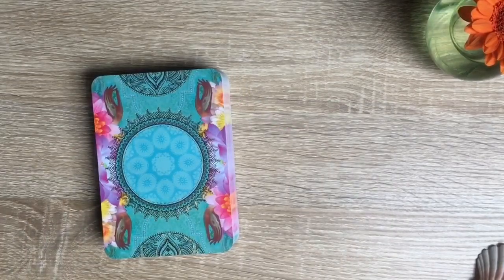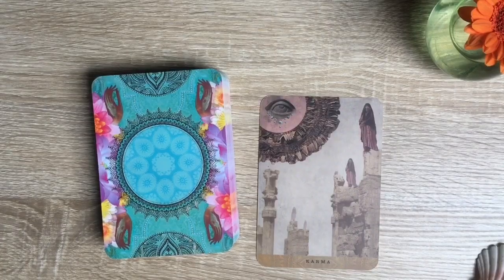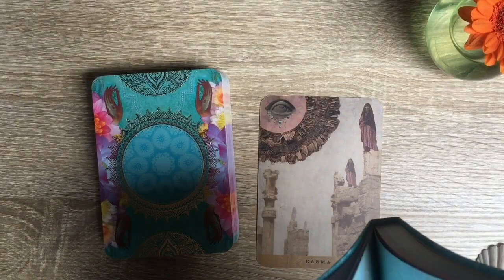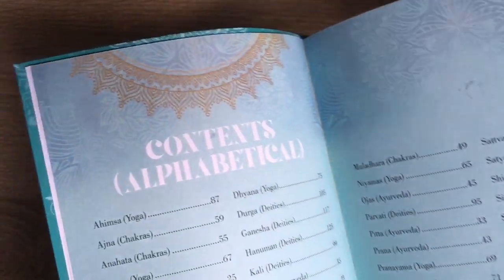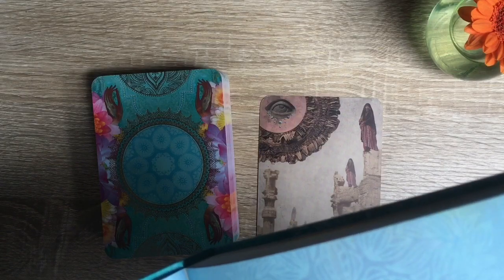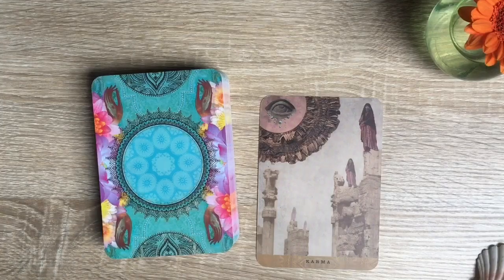And here we have the concept of karma. And I might quickly read the concept of karma as it is here in this book. Interesting. The book is not in alphabetical order, but there's a very nice index, I have to say, and the index is alphabetical, so you can very quickly find what you're looking for. Karma, 23. So we'll have a look at karma.